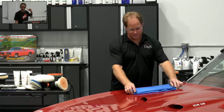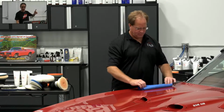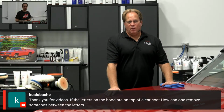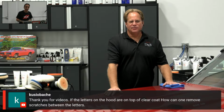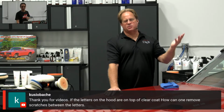Okay, here is a great question, and this could be another topic for another day, so I'm bookmarking this one. I'm not even going to try to say your name. Thank you for your videos. If the letters on the hood are on top of clear coat, how can one remove scratches between the letters? You can't. Set your customers' expectations low.